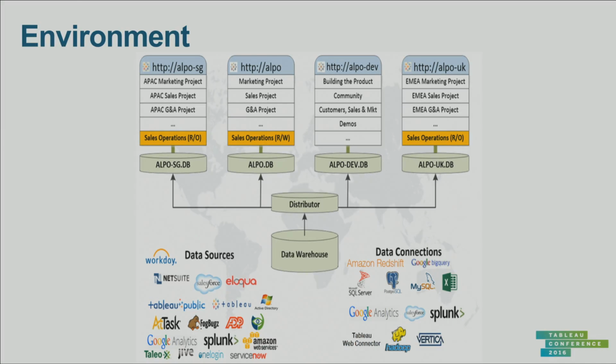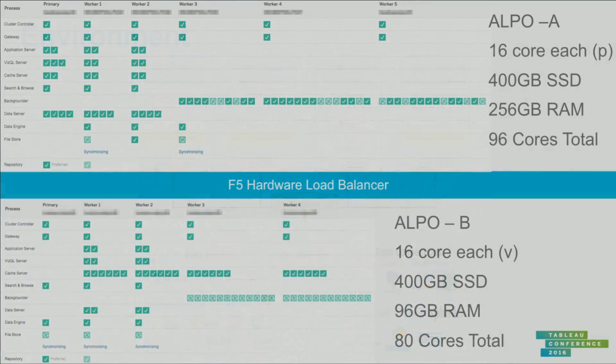Okay, so if you want to go geo, you want to follow the rule that Tableau server and the database are cohabitated. That's the most performant way in which to deploy Tableau server. Okay, so like I said, Alpo A is our main deal, so we're going to peel that back even further. I'm going to walk you through this. On top, this is what the configuration screen for Alpo A looks like.